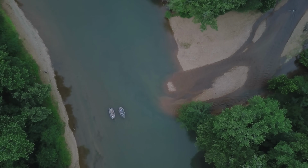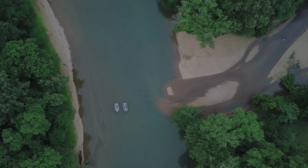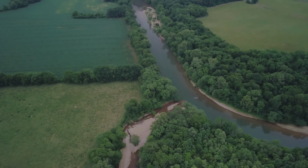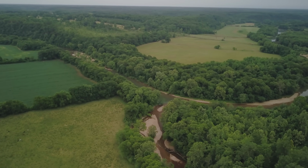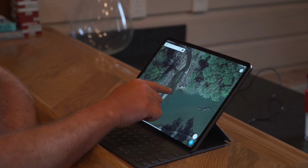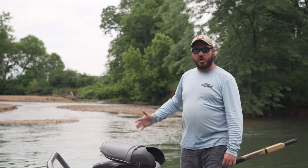All right, so this is another spot that I wanted to show you guys. This would be really easy to see on Google Maps. This main river is where we've been fishing today. We're down near the end of it where it's gonna empty into a reservoir. However, we've also seen online that we've got a feeder creek coming in. You can see on Google Maps how large this piece of the river is, where you would also be able to see this creek being pretty small.